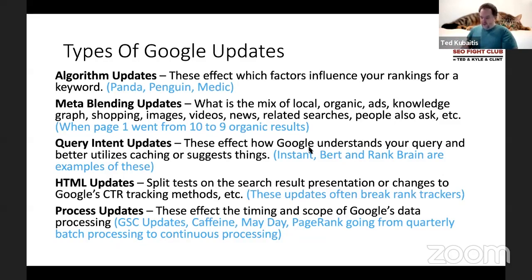And then there are process updates, and these affect the timing and scope of Google's data processing. Caffeine, Mayday, the Google Search Console updates, and PageRank going from quarterly to batch processing to continuous processing. Those are examples of process updates, and they affect the timing of when Google does things behind the scenes that could impact your rankings. So these are the types of updates we've come to understand.